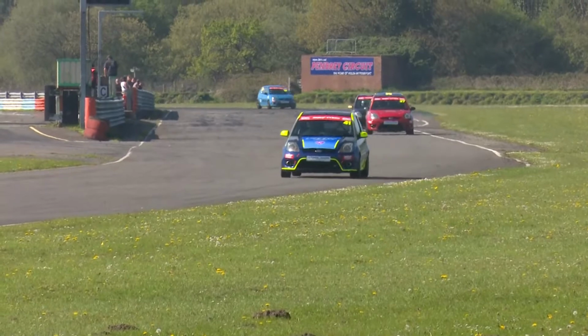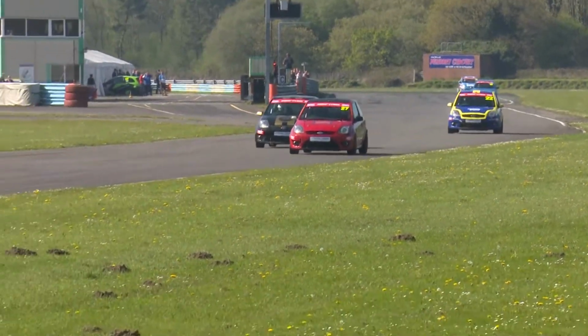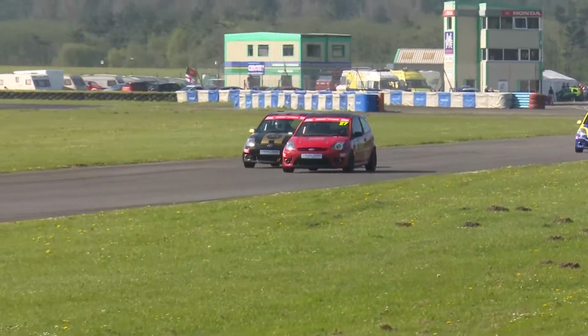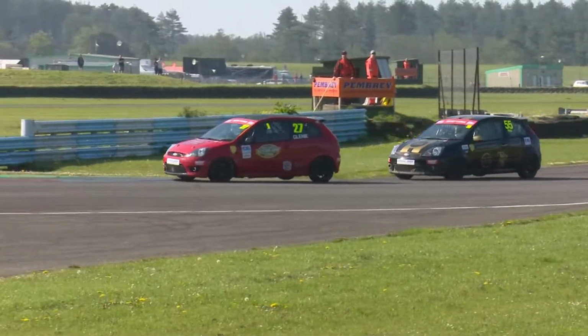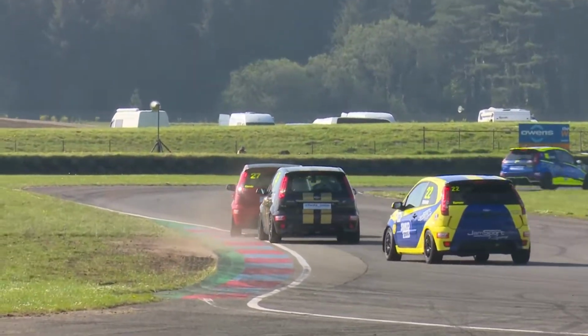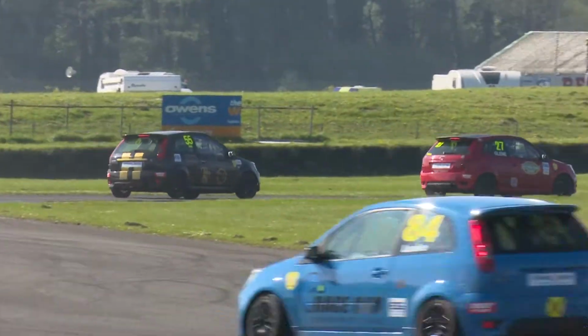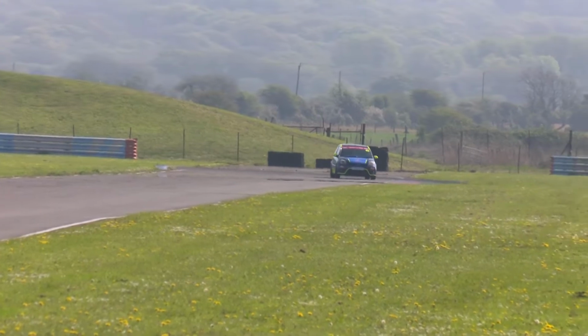He's getting away from them, but Alfie Glennie's just set fastest lap. 1 minute 15.881, so he is the fastest lap setter, and of course establishes lap record for the category here. Look at the 22 car, championship leader Ollie Turner, the Evesham-based youngster, entered by Jam Sport. 2 wins at Silverstone, as we saw.